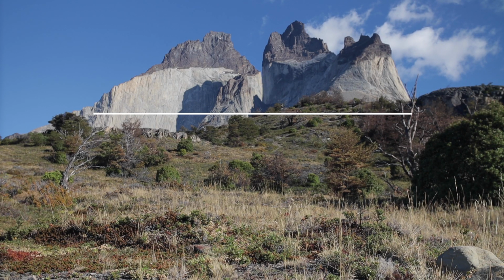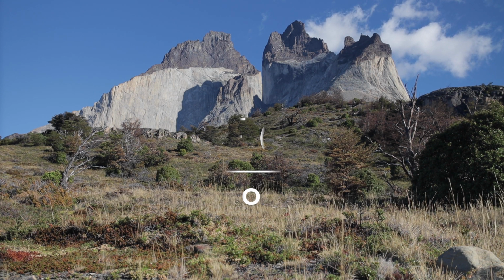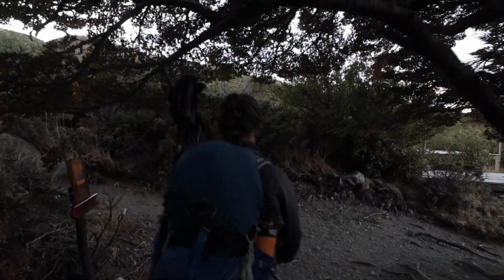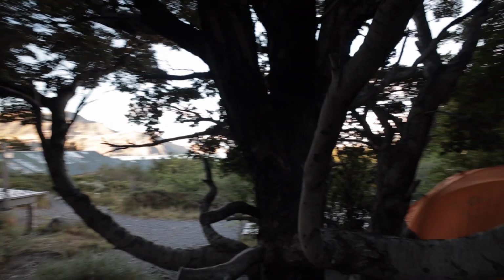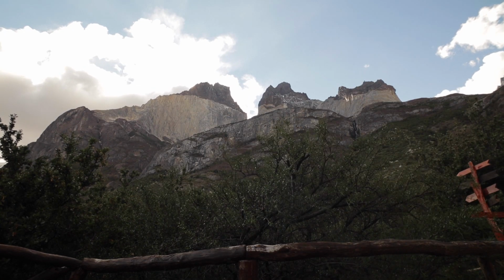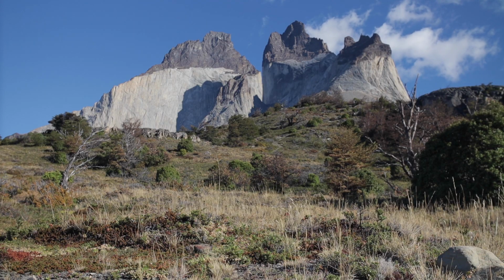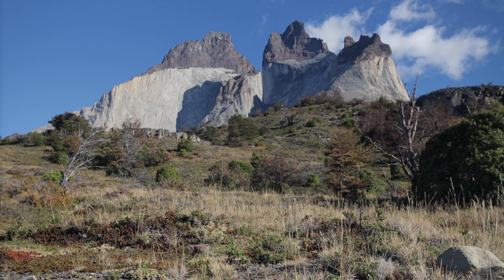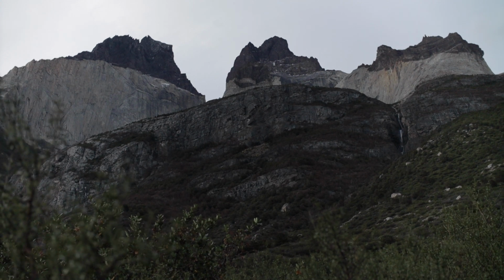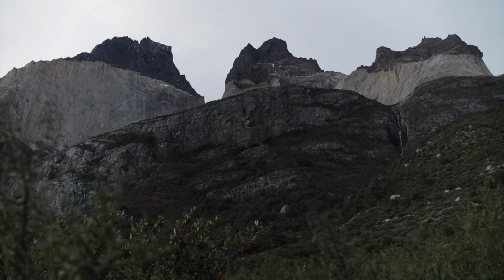Number 6. Los Cuernos Campsite. The unique location of this lakeside campsite within the trees is a sight to see on its own. But what really makes this spot is the fantastic views of Los Cuernos, or the Horns of Patagonia. The Horns are some of the most fantastically shaped mountains that you've ever seen, with distinct, uniquely striped granite that resembles a wild animal's horns.